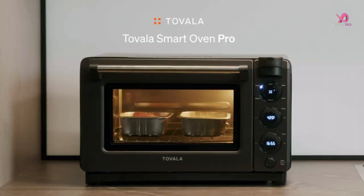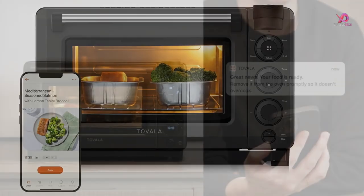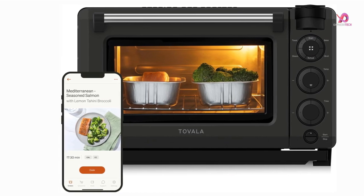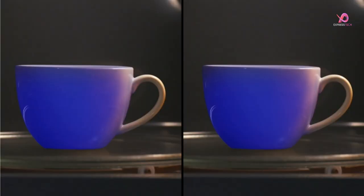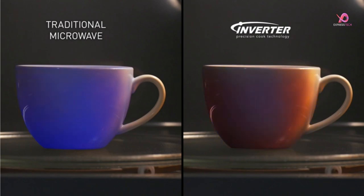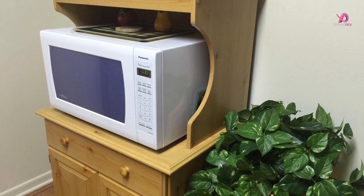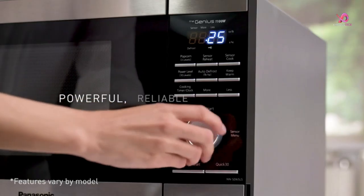If you're looking for a versatile kitchen appliance that can do it all, look no further. We've rounded up the top 5 models that will blow your mind with their innovative features and exceptional cooking capabilities. Gone are the days when microwaves were limited to just reheating leftovers or popping popcorn. These modern marvels combine the convenience of a microwave with the crispy goodness of an air fryer, giving you endless possibilities in your culinary adventures.